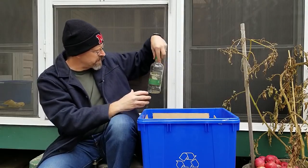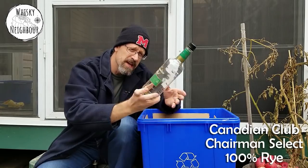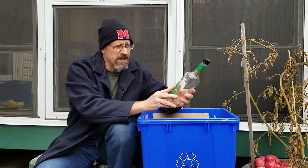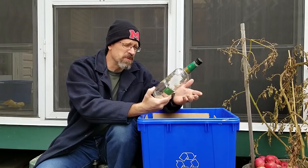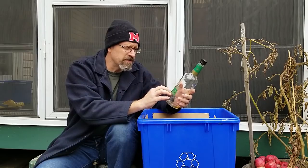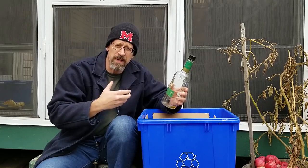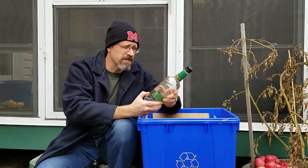So some Canadians. This is Chairman Select 100% rye, bottled at 40%. In Canada, you can get this often on sale for somewhere around $20. It sits somewhere between there and 25. For the start of your night, if you're looking for something still pretty sweet, it's got a bit of that Canadian whiskey sweetness, but some good bite, some good pepper. And it is 100% rye.